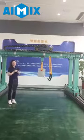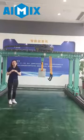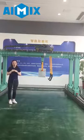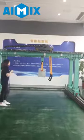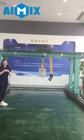This intelligent crane uses the PLC control system. It can realize, with the preset, the semi-automatic, fully automatic, and manual control for this crane. Okay, today let's see how it works by the fully automatic.